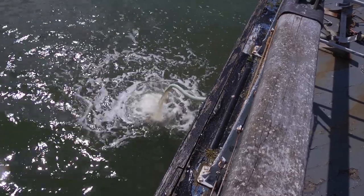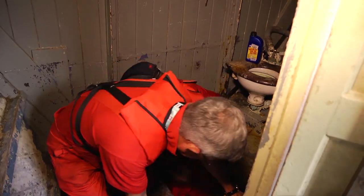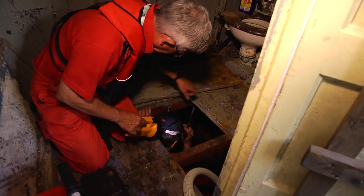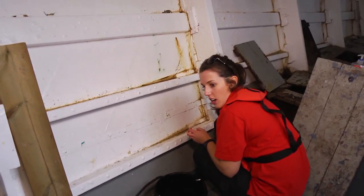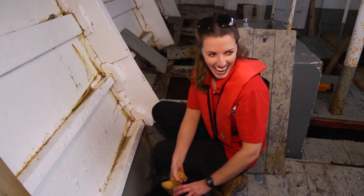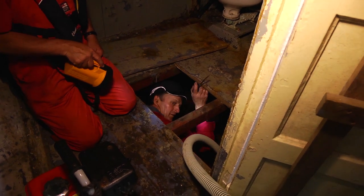So for now, it's a case of keeping 497 as shipshape and sound as possible before the big move to her new home and her new life. Are you making holes in my boat? I've made a pop hole in the boat. But why go to all this trouble?